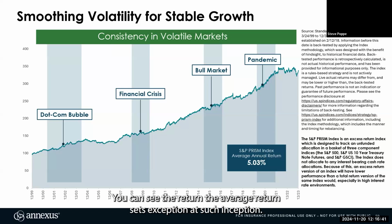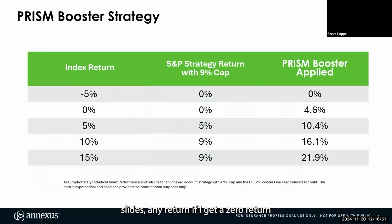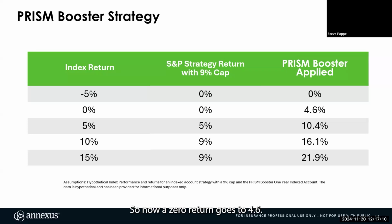You can see the return, the average return since inception, excuse me, not including the booster, is over 5%. Okay, which is pretty spectacular. Now, if I look at that and compare, and this is really one of my favorite slides, if I get a zero return in any other index, you're going to get a zero. In my situation here with the booster, remember, I'm going to get to put 4% on it, and I'm going to get to multiply it by a par rate. So now a zero return goes to 4.6. And any return of -3 or better, the client's going to get a positive return, right?